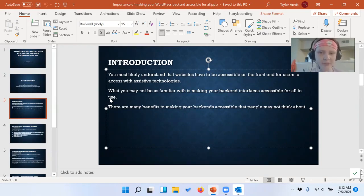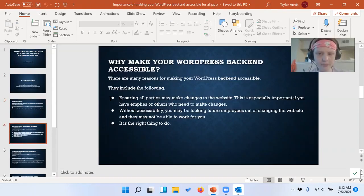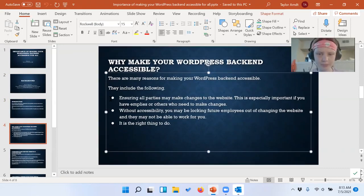There are many benefits to making your backend accessible, and most of the time, people don't think about these. Why make your WordPress backend accessible? Ensuring all parties are able to make changes to your website.